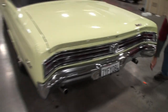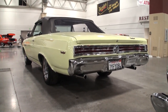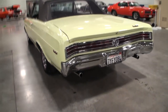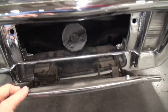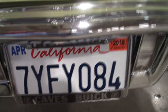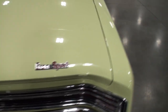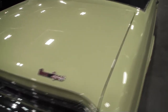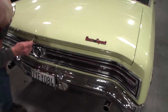Let me get an overall shot of the back before we open it, so people can take that in. And comparatively to the Mustang at the time, they had the gas caps here, but the gas cap on the Buick was here. Let's open that up, shall we? We got a little treat for them in there. With the keys on the inside. The tail lights look nice all the way across, too.